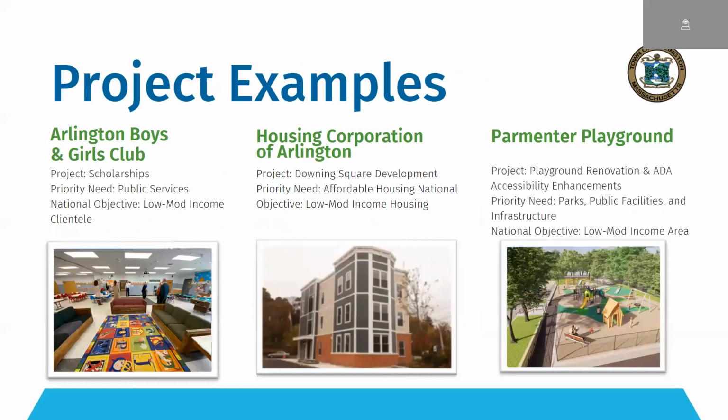This slide shows some examples of recent projects that meet different town priority needs and national objectives in Arlington. The Arlington Boys and Girls Club has received a CDBG grant to provide scholarships. The priority need it meets is public services, and the national objective is low and moderate income clientele.